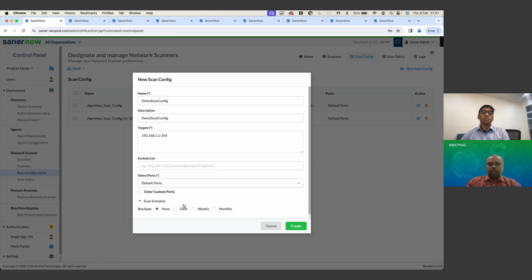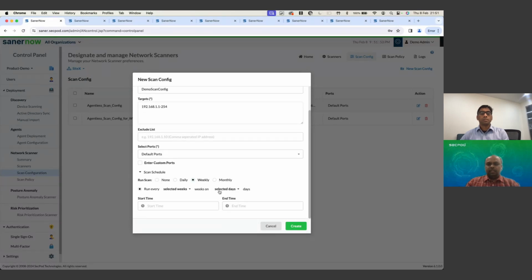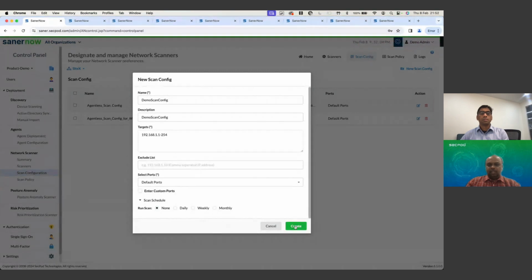And also, if you look at the scan schedule, I can choose to run this as a one-time activity, or if I want to run it daily, I'll be able to select the start time and end time. Of course, weekly as well as monthly, you get the flexibility. So you can create the scan config. Okay, I need to provide the mandatory parameters. For now, I'll just say none.